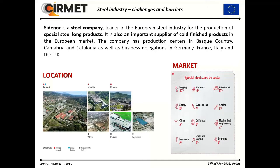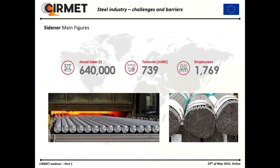Sidenor is a steel company located in the north part of Spain. We have the steel plant in Basauri, and we feed small plants with rolling mills in some other plants like Azcoitia, Reynosa, Vitoria. We produce special steel long products and also cold finished products, and our main markets are mainly automotive industry, energy, mining, and so on. And our main figures, you can see we produce around 700,000 tons of steel per year with a total of 1,700 employees in our five plants.